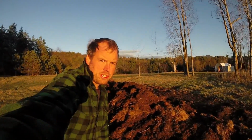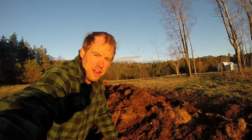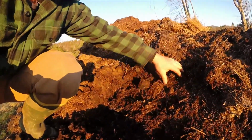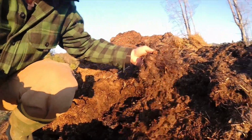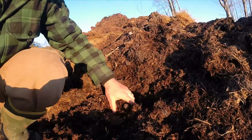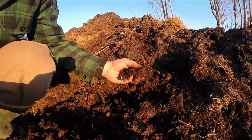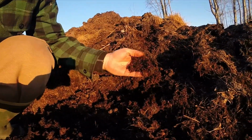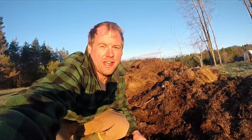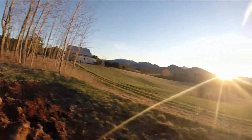Okay, here's year number 2 of our compost. This is stuff from 2 winters ago that we brought out here. And you can see some of it on top. You can still kind of make out some of the hay. But down here when we dig down, it's pretty much well and broken down. Not a whole lot of hay or leaf litter left. Now let's go look at year number 3.